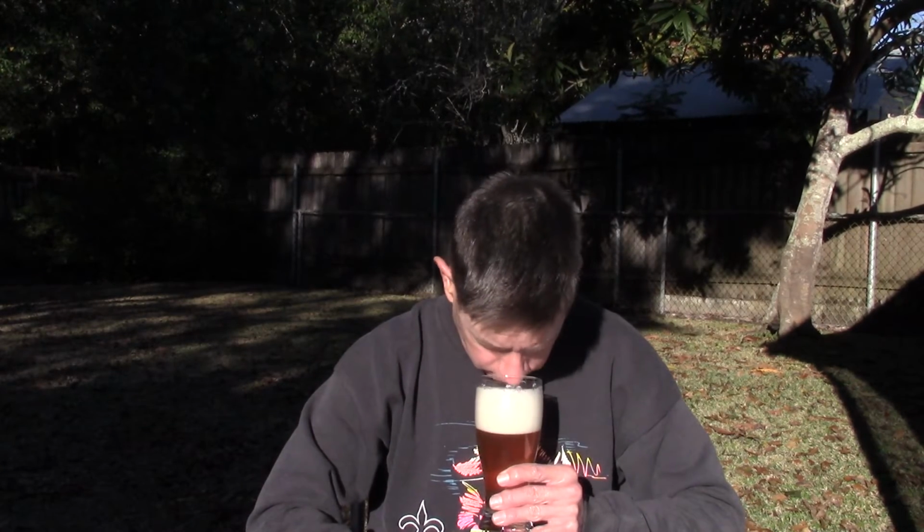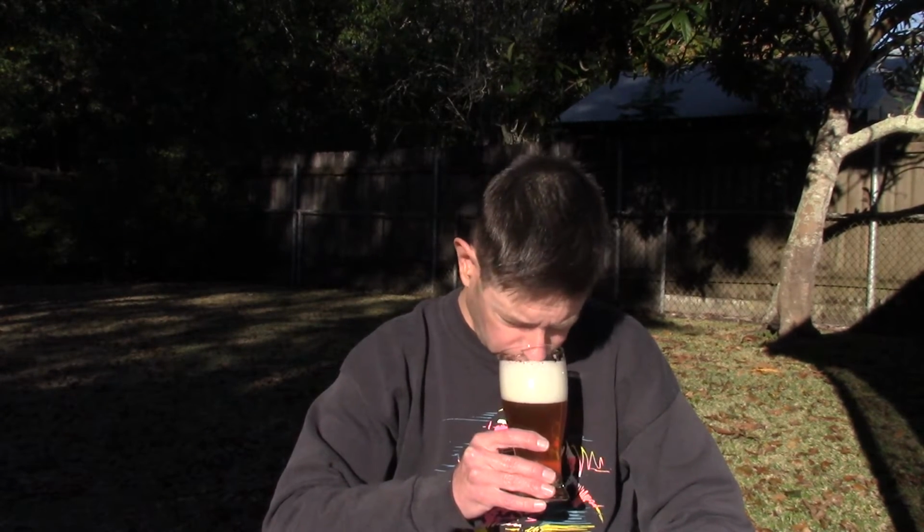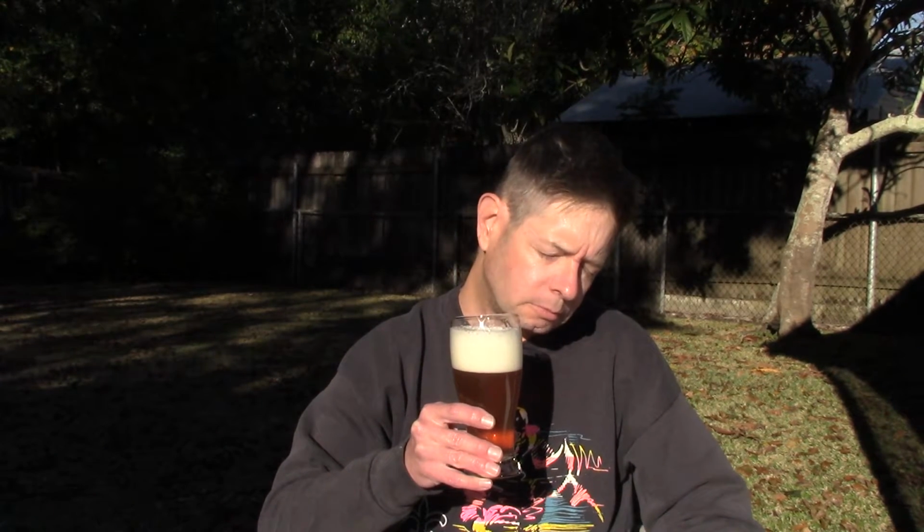Well, this smells really nice. It's crackery, biscuity, some honey notes, some sourdough bread, similar, and I've said this before, to the Church's honey butter biscuits, but without the butter. There's no diacetyl in this.